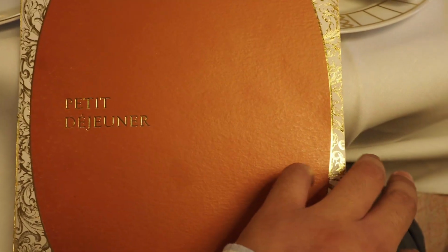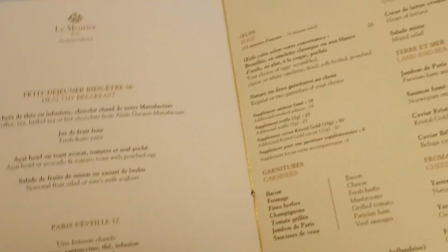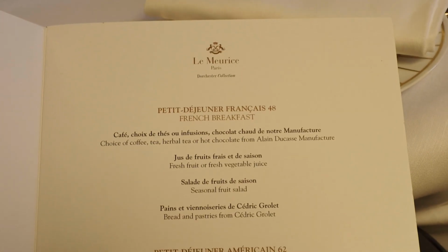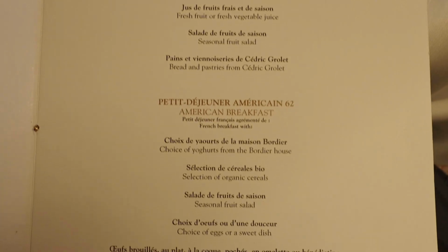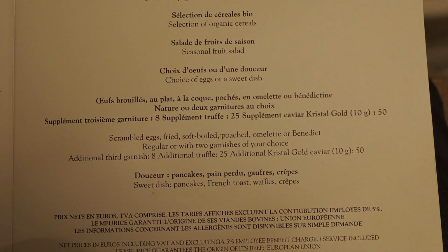Also, one of the world's best pastry shops, Cedric Relais, works here. So instead of braving the crowd, falling in a line in front of his shops, you can just sit here and order his desserts and pastries, and it's so much easier.